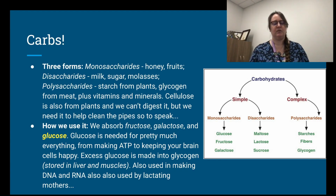Anyway, so how we use it, we absorb fructose, galactose, and glucose. Glucose is our best buddy. Everything we eat, we basically reduce down to glucose. Glucose is needed for pretty much everything, from making ATP to keeping your brain cells happy. And like I said, out of all the parts of your body, your brain is the hungriest. It eats most of what you eat, which is why when you get hangry, it is because your brain is going, I need to eat. And we must listen to our brain.